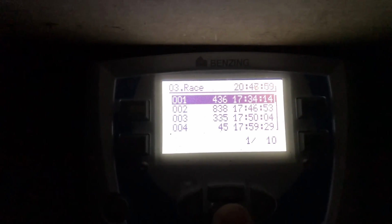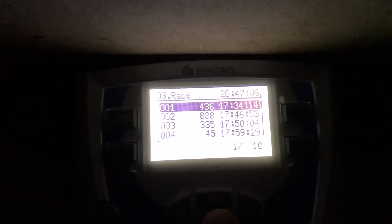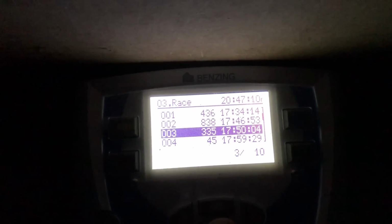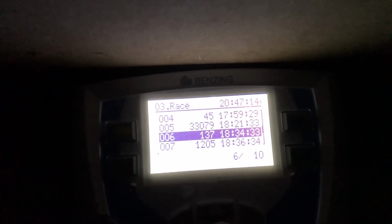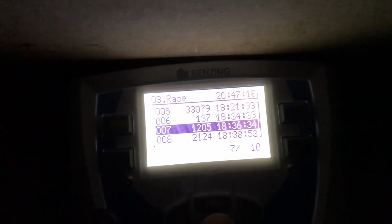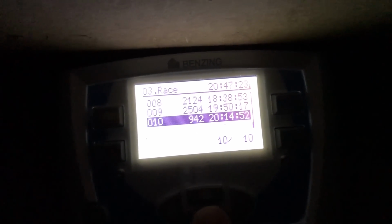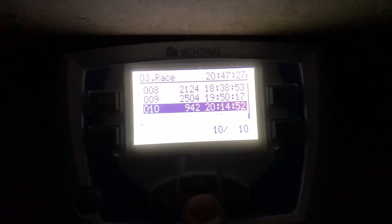Well, I have 10 out of 14 hens home. The first bird coming at 5:34. They were liberated at 6:20 this morning. So 5:34, 5:46, 5:50, 5:59, 6:21, 6:34. We're over 12 hours. 6:36, 6:38, 7:50, and the last hen at 8:14. And I have 10 out of the 14, only 3 cocks.